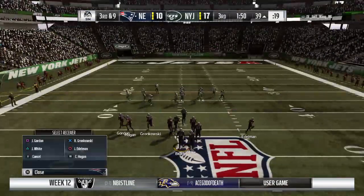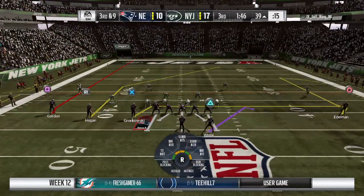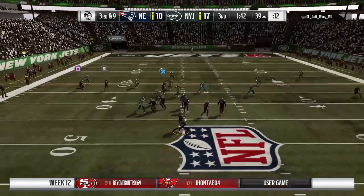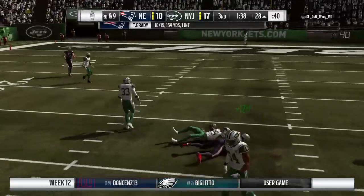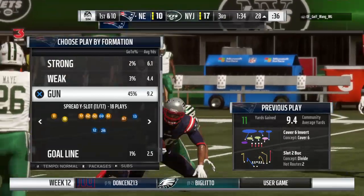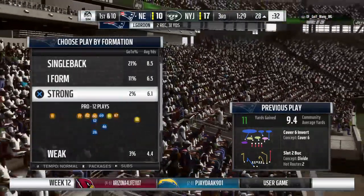Oftentimes we praise an offense for their variety and being able to hit people with the run and the pass. But in this game, how about what we're seeing from the safeties? They are all over the field. Doesn't matter if they threw it or if they're trying to run it. I don't think we've ever awarded an MVU, most valuable unit, but you're right. It might go to them in this game. I like that. MVU. Well done. Eleven more yards there, and this methodical drive continues.